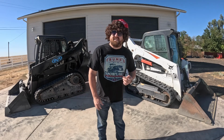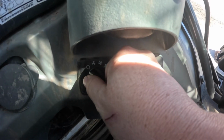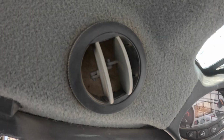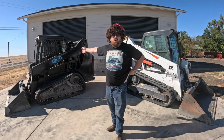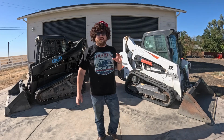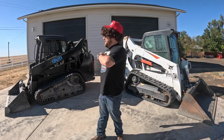Some of the nicest things about an enclosed cab is the AC. I can work in the 100-degree heat and still make money. With an open skid steer, you can only work the morning time unless you're just an absolute beast and you can do it all day long in the heat. I can't. It's too much for me.